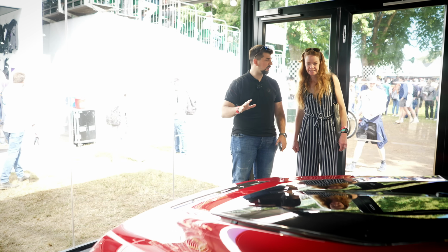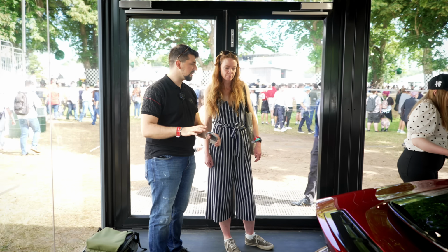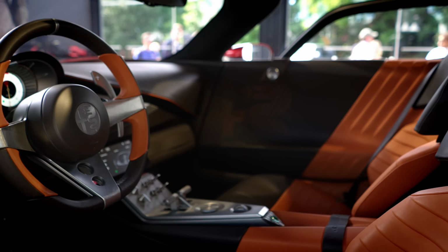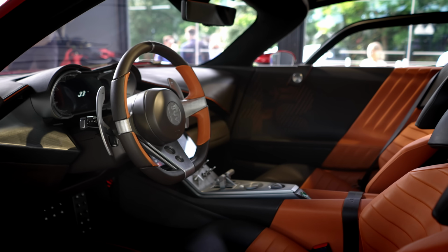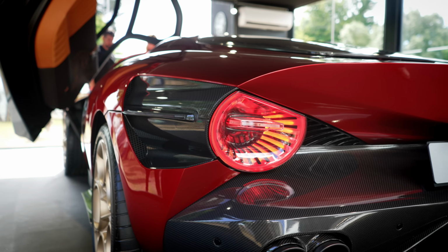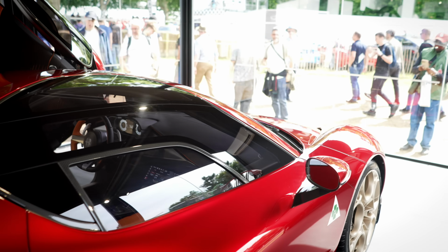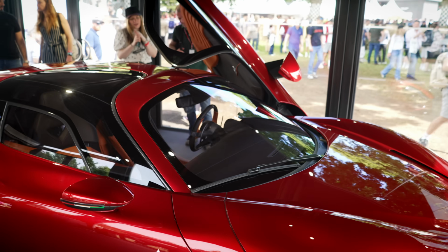So, for example, you know that this is a fully customizable car. So every car that is already sold is fully customizable. The interior, the exterior, the paint, the details in the interior, everything will be tailored on the request of the client. Okay. Then other things, we say that this is highly inspired by the original 33 Stradale, but as you see, there are some details that come from the new Alfa Romeo DNA.